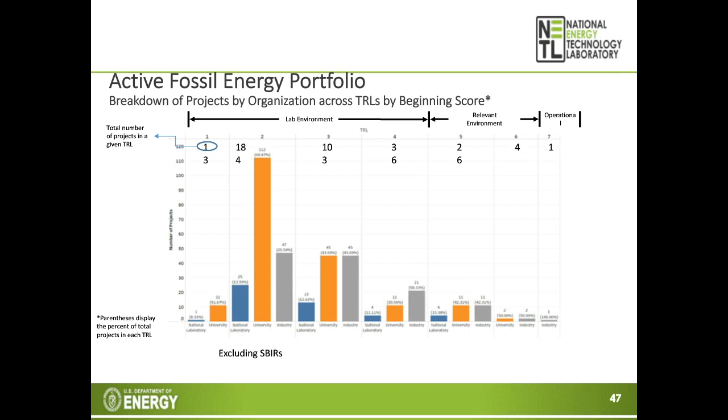FE funds high risk R&D, so many of the technologies end up failing, and our intent is to fail early and fail cheap. And we also want a large number of low TRL projects to increase our chances that an acceptable number of technologies successfully mature to deployment. At the lower TRL levels, this chart shows that in the orange bars are universities, the blue bars are national labs. Those two types of organizations really dominate that lower TRL level R&D. But as the technology matures, our industry stakeholders become a more prevalent and more significant portion of our collaboration base.